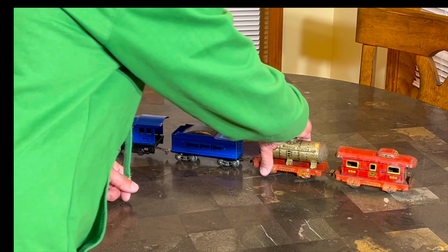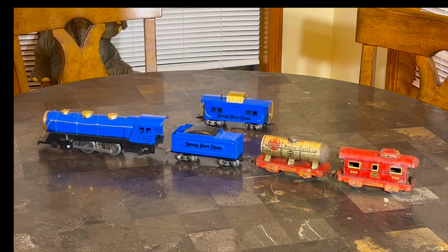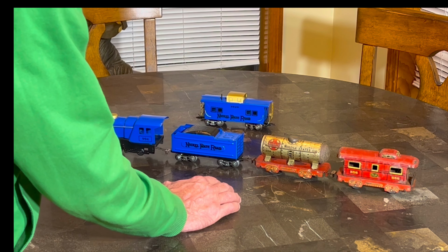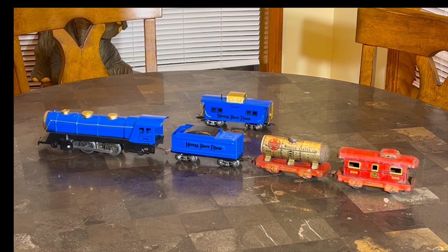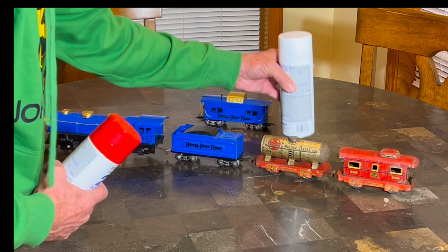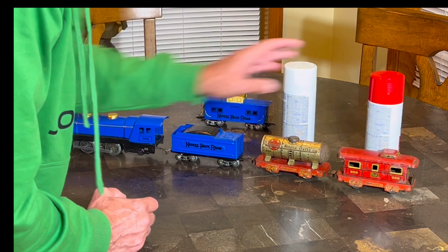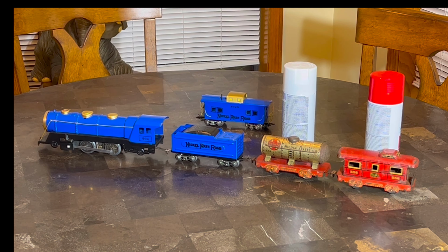These are also Marx. They are old, but they are pretty much almost worthless because the graphics are pretty much gone. The paint's pretty much gone. So what I was thinking was, for Veterans Day, what I was going to do is, I figured, okay, we got the blue locomotive, then I might paint this guy white. And of course, I might paint the caboose red. And then we would have a red, white, and blue train. And I thought that might be really, really cool.